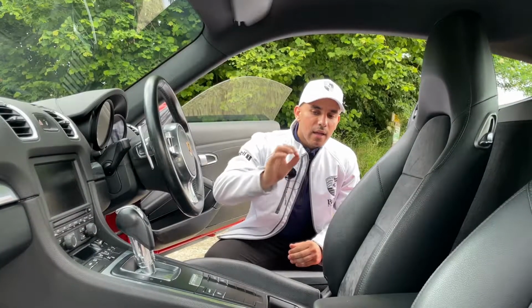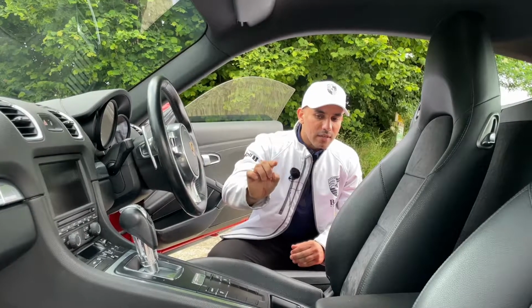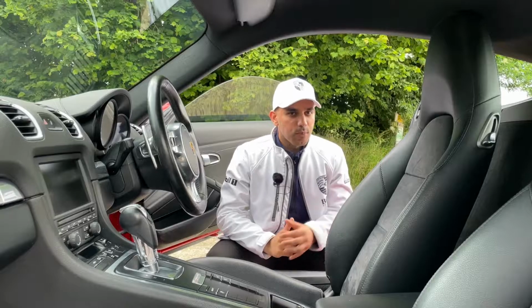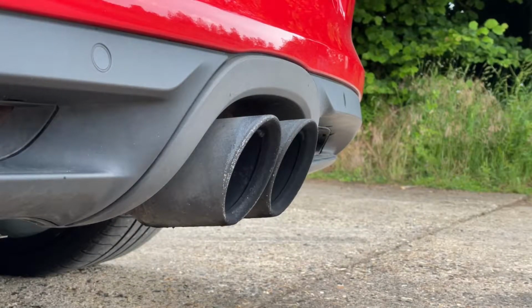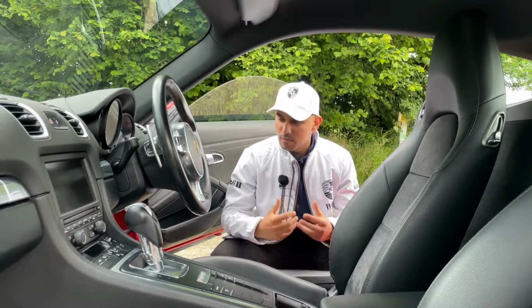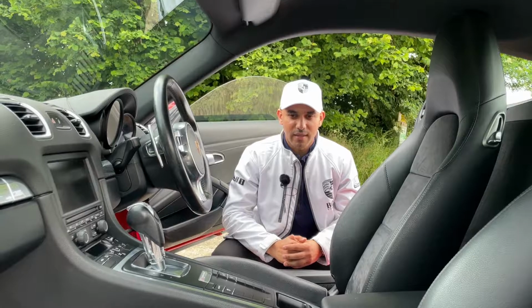And I like another item of spec, which is the sports button, which works extremely well with the twin sports exhaust at the back. And once you press that button, it just goes into a completely different mode and changes the behavior of how this car is on the road, really, and the characteristics.